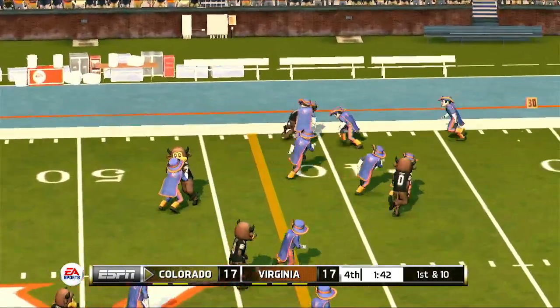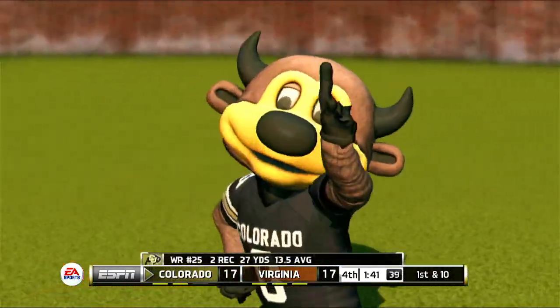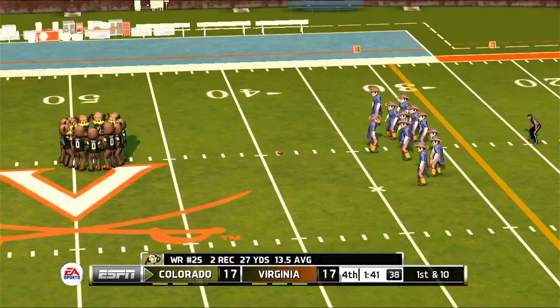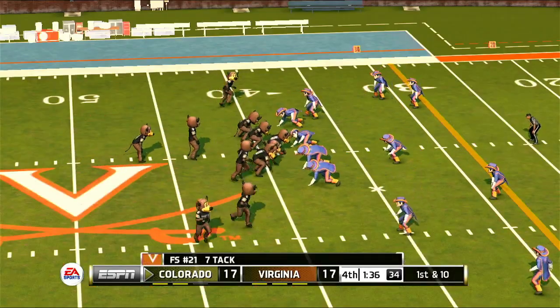Got a man. Watch out here. Tackle around the 39-yard line. Number 21 with the tackle at the 39-yard line. First down. No, no, we're going.